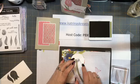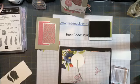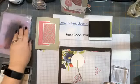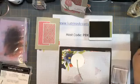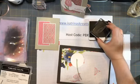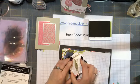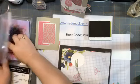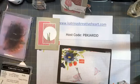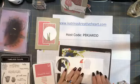All right, so I just want to get that stem in there about like so. Got my chamois. I know my chamois looks pretty gross, but it works really good. There's our stem. We're going to set the circle aside for just a minute. And we're going to bring in our little scrap piece that we are going to punch our tulip from.